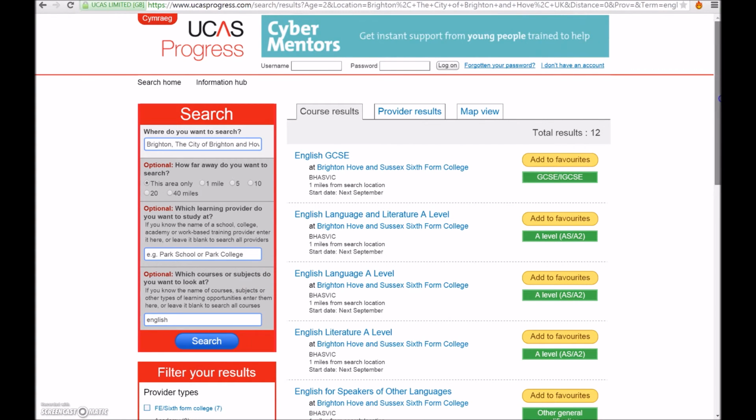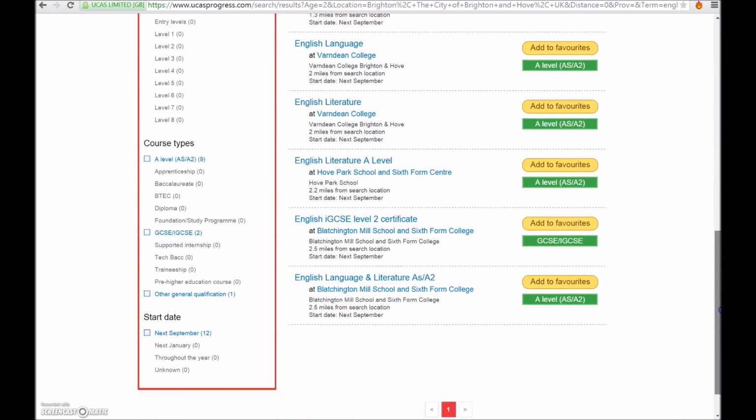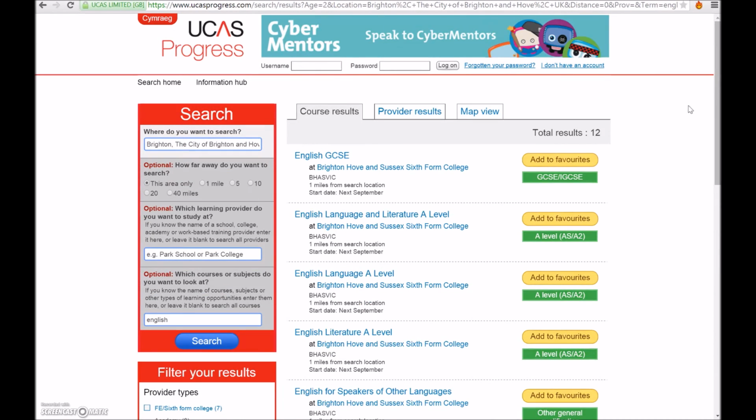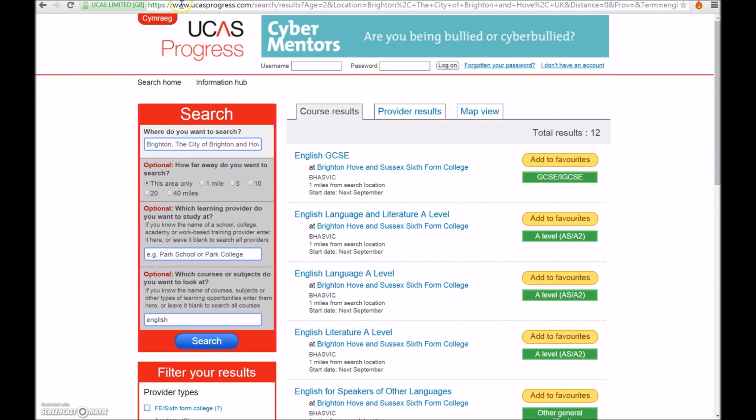And here we can see that there's a whole load of different places where you can study English. So that's going to be a fairly popular subject, so there are going to be lots of different colleges, but you can have a look through there. If you've got a slightly more unusual interest, then this is quite a good site to check where you might be able to study that locally. So the UCAS site is also a really good one to use in your search for choosing what subjects to take after Year 11.